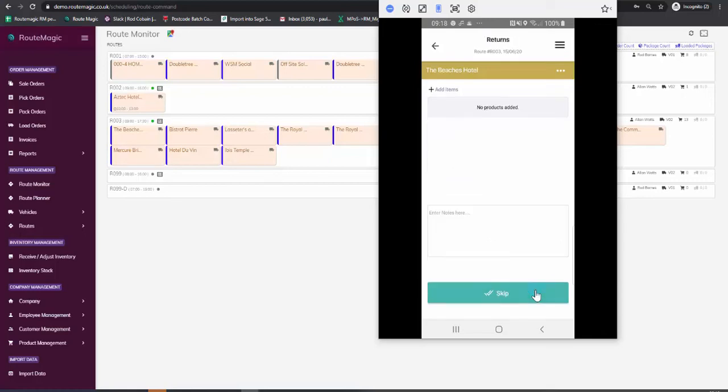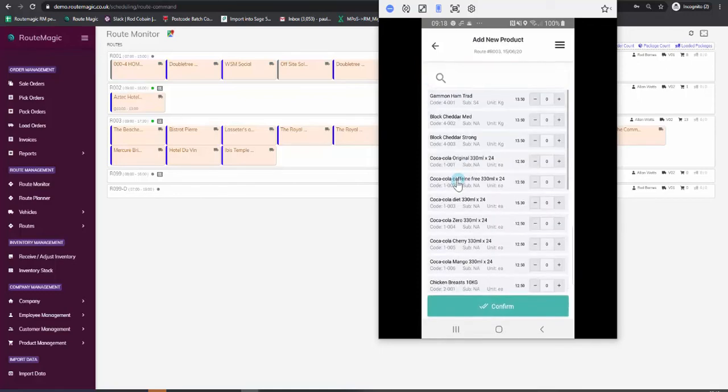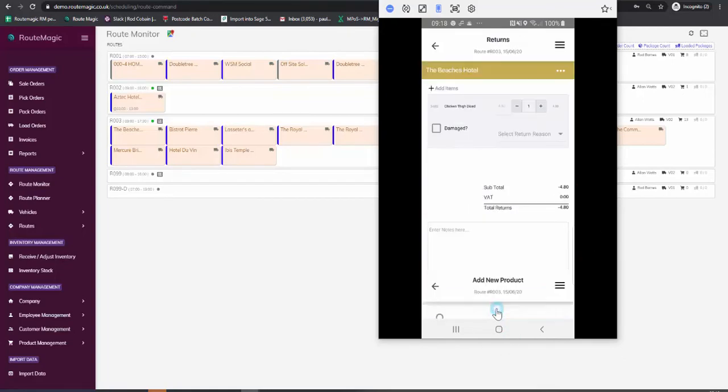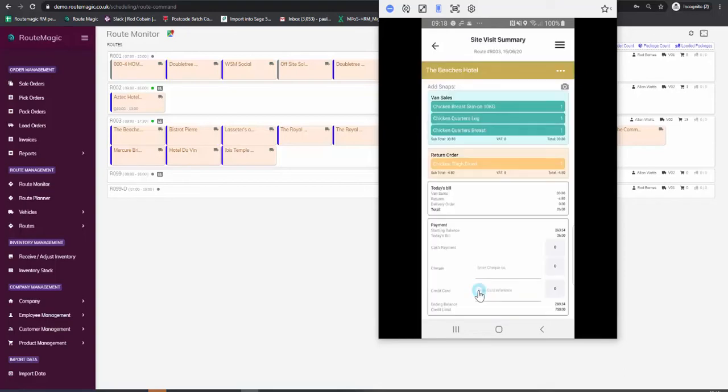So I can confirm that. I can add any returns. So maybe I was there and I've agreed to take back a pack of diced thigh. It's just come back through, say it was damaged goods, and it's maybe out of date or the packaging had ripped or something. So we can take that and go through, and I can confirm that.